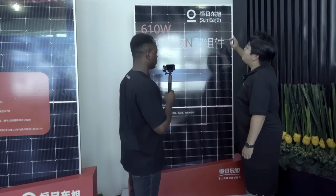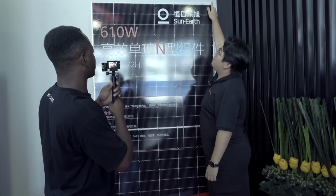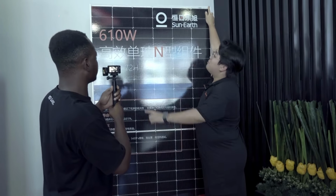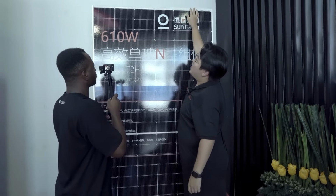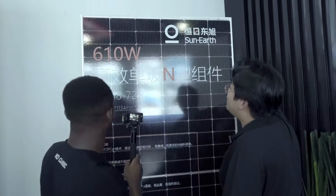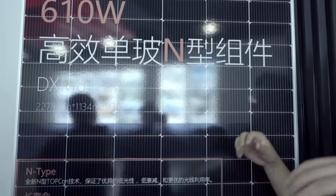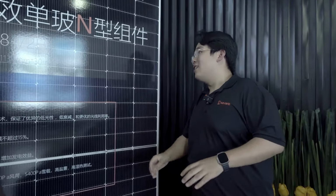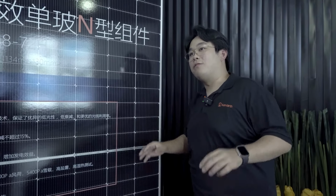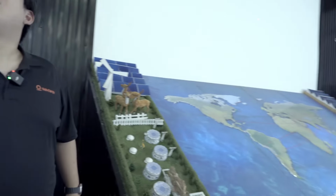Yes, and this one is also a new product. This is called anti-dust modules. So we remove the edge. We call it infinity edge, so it's like an infinity pool. For the upper side, there's no edge, and for the lower side as well. So when the rain falls down, the rain will wash down all the dirt and dust out, and it will last much longer without any dirt cover.